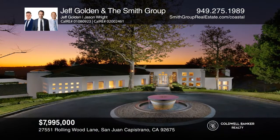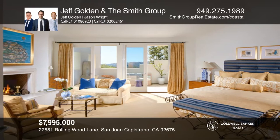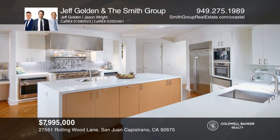Set on a roughly 5-acre lot, this legacy estate is located behind the guarded gates of the Hunt Club. The residence highlights a wine cellar and a detached guest house. The entry level boasts 2 ensuite bedrooms, a library, and a primary suite that reveals a spa-inspired bath. Downstairs, the gourmet kitchen features a 12-burner cooktop and a butler's pantry.